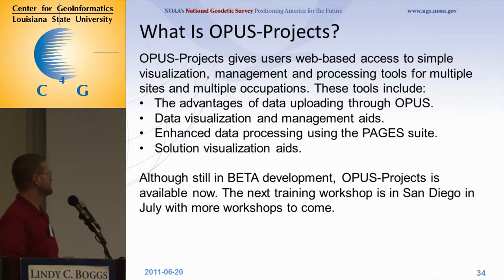OPUS Projects is in beta development right now. The web page is up and operating. Because OPUS Projects is more complex than OPUS is, at this time and for the foreseeable future, we're requiring training before we let you go willy-nilly active with OPUS Projects. But there are training workshops going. The next one is in San Diego in July, and there's more workshops to come. So if you're interested in it, go to the training page at NGS or contact me, and we'll let you know where the workshops are occurring.